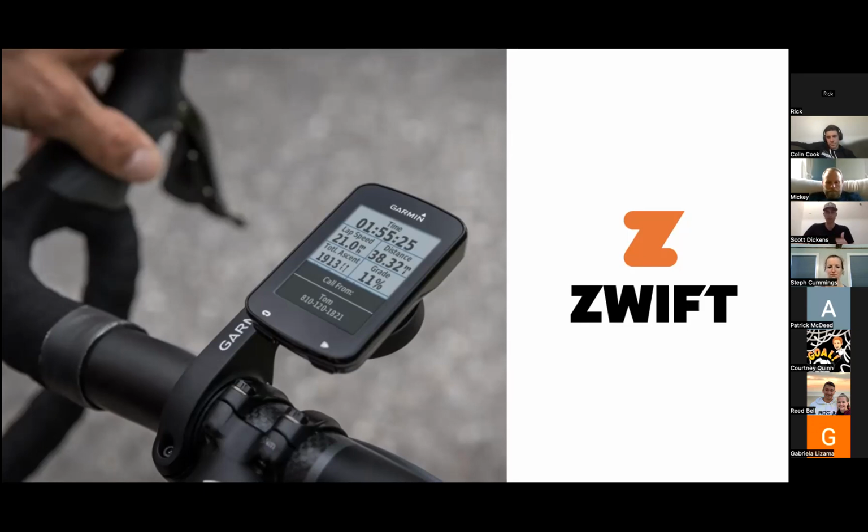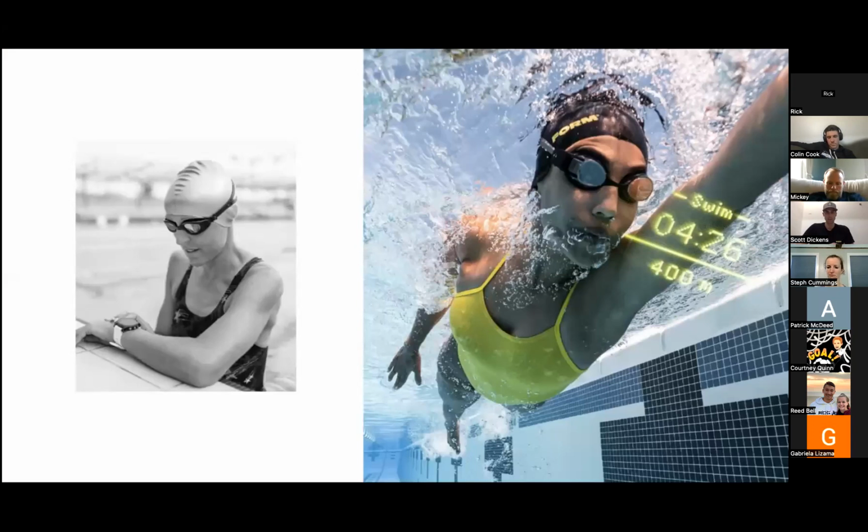Well, in swimming, we're left doing what we see most of the time on the left. You're stopped at the wall and you're looking at a watch or a pace clock and looking at specific metrics, probably not even that specific to swimming, such as just pace per 100, which is an average. So there's huge areas of opportunity to help improve your consistency and awareness in the pool. And that comes with knowing what to look at and how to interpret it.